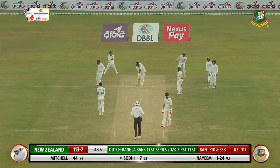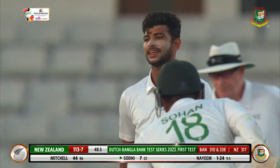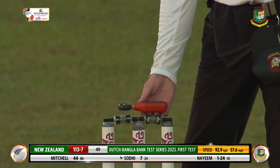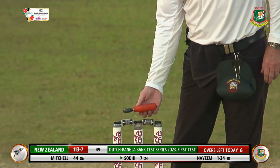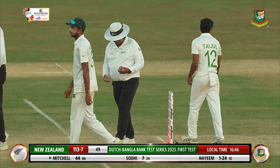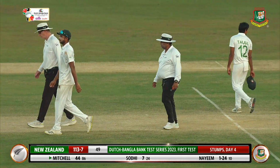Oh, that kept very low. The groundsman's cutter negotiated that very well. It's 113 as the umpire takes another reading. And they say that it is time to end proceedings for the day.